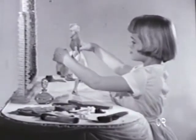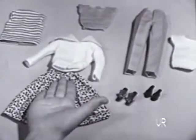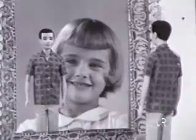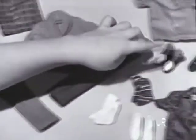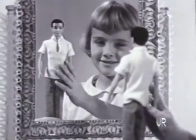Mix and match, it's fun to do. What Barbie wears is up to you. There are sweaters and skirts and slacks and shoes. There are lots of styles from which to choose. Like a little pink skirt and a white wool sweater and a pair of shoes, what could be better? Mix and match, it's fun to do. What Ken will wear is up to you. There are sweaters and slacks and socks and shoes. There are lots of styles from which to choose. Buy a shirt and slacks for games and sports, or a bright red vest to make him look his best.